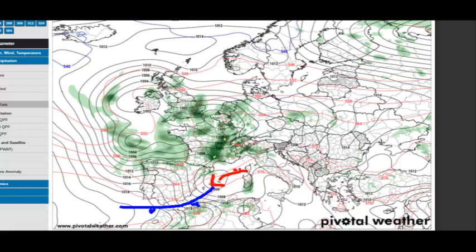Okay, so there's a system right there. This looks like an occlusion over Belgium here. Another one over Ireland and England. Yeah, it looks like a bit of a warm front over Germany. So this looks to be kind of like another system here. So there's a warm front.